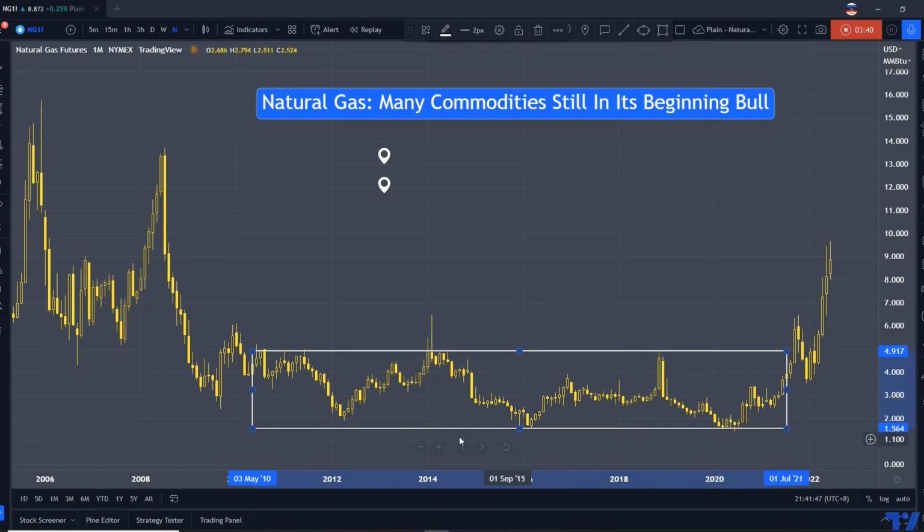Why is it perfect? Because at the bottom of the range, it seems to have been tested somewhere around here at 1.50, 1.56. And on the top side of the range, the range started somewhere around 2010. It was resisted at about $5, tested a few times. Then this was a false break, as you can see here, a very nice false break. After that, it entered back into its range, to the bottom of the range, and it tapped very nicely at the top side of the range.